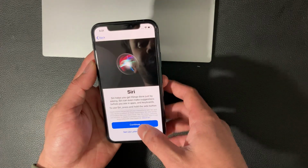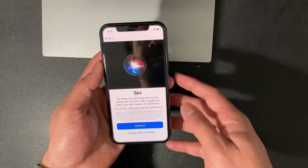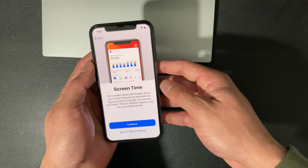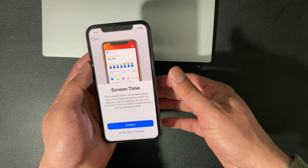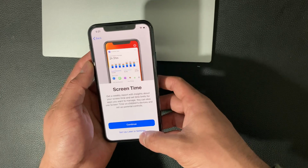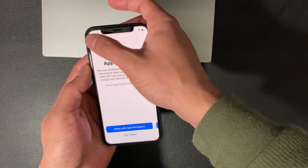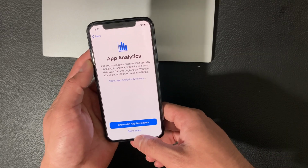So we're going to go ahead and do all of this. And then Siri, it's going to ask you for like 5 different commands, I believe, to get it used to your voice. We can set that up later in settings as well. Screen time basically gives you a report of how much time you're spending on the phone throughout the week, and gives you an insight into how much you're using it and what apps you use the most. Again, it's a good feature for analytics, but for now we're just going to skip it. And then app analytics, as you see in this screen, if you're looking to share the analytics with app developers to make the iPhone better.